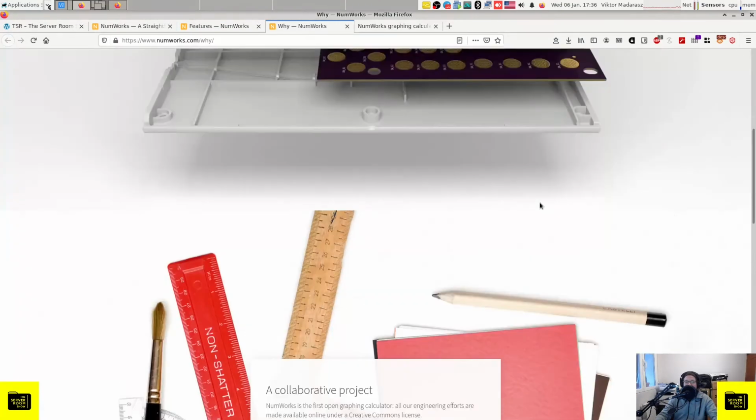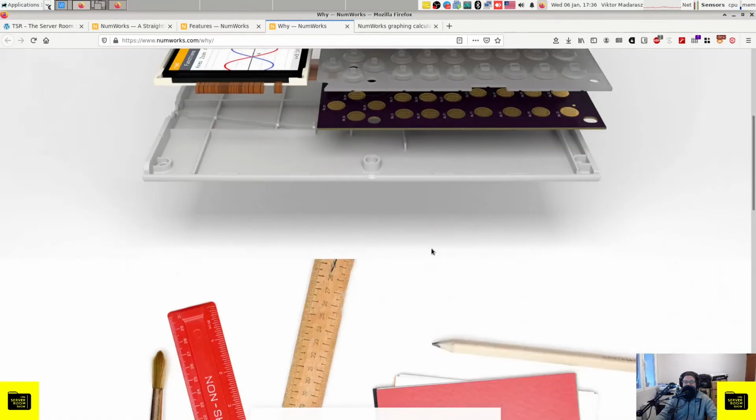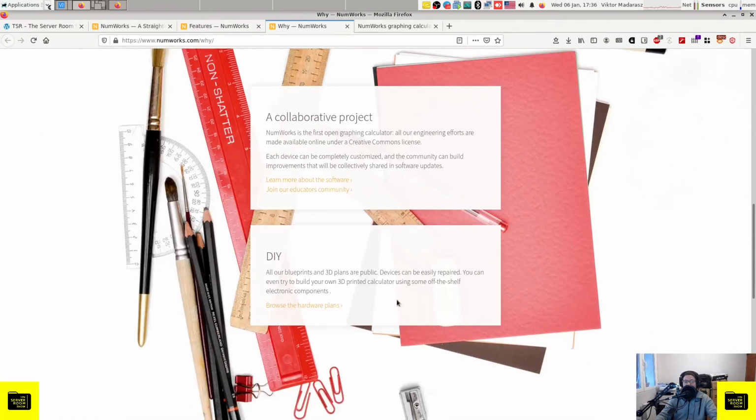As I said, it's quite cheap, because I think $70 or €80 is not bad at all. I really like the fact that this company is about sharing and transparency, in the sense that they provide everything. You could build this yourself. Their blueprints and 3D plans are public. These are easily repairable devices.